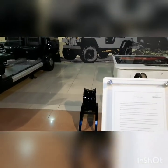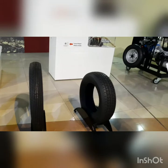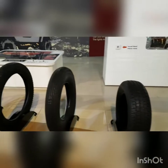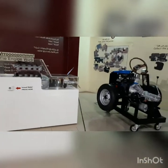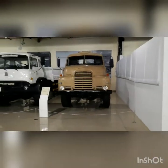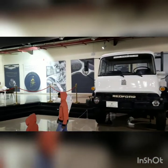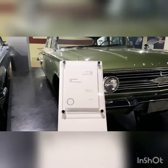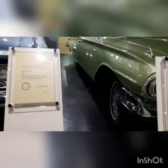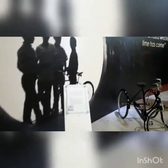Here you can see the transition of tyres from old to modern. This is an older truck used by the Sharjah Electricity and Water Authority. A variety of cycles.